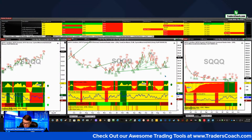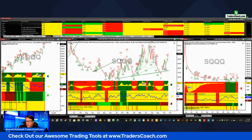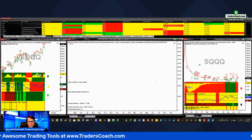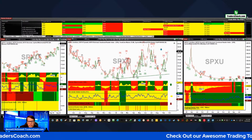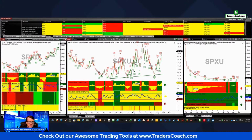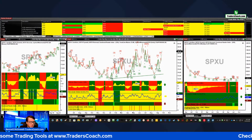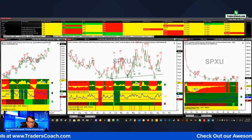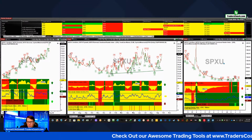Now, the next one to look at is SPXU. Let's take a look at this bad boy. And Samuel, this is again for you. And very similar situation, isn't it? The only difference is of course, the S&P, right? So this is another one, I think. Let's make sure we have no red in our indicators. And guess what? It's looking good. Very similar to the SQQQ. So I would go with this.